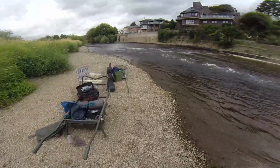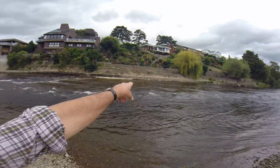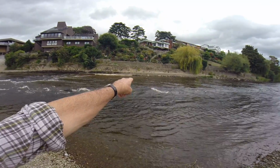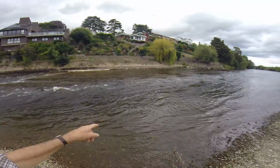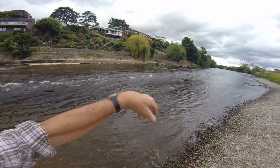So I'm going to set up here. I put 3 balls of ground bait out. Slightly concerning is that I think I caught over there before, and there's a duck standing, so that must be 2 inches deep. I can only guess the fish are going to be down the other side of this fast run here. I don't know. Just got to give it a go.